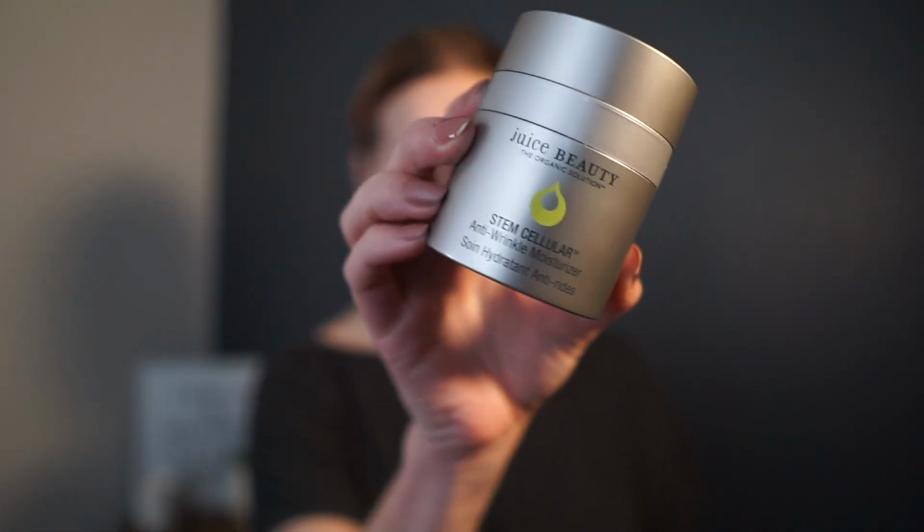This is from Juice Beauty, and this is the Stem Cellular Anti-Wrinkle Moisturizer. I got this in my BoxyCharm in September. It was the Luxe box, and I have been loving this moisturizer. I took it with me on vacation and used it morning and night, which I typically don't, I usually change which moisturizer I use in the morning and at night. But I used this for about 2 weeks straight, morning and night, and I feel like I saw a huge difference in the brightness and the tone of my skin, and so I've been loving it ever since.